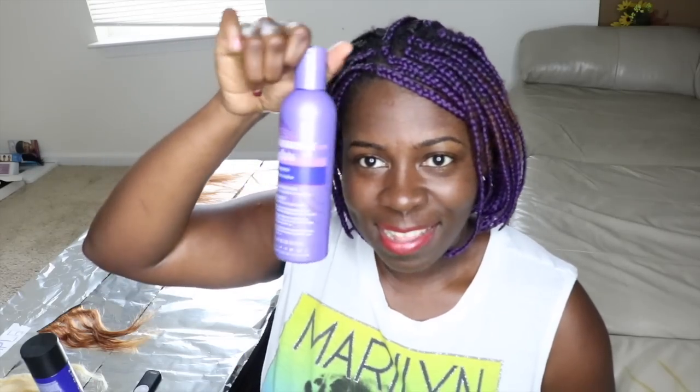Everybody on YouTube uses Shimmer Lights. It's a type of purple shampoo that people use to tone their hair, bundles, whatever. I do like it, but that's not what I'm going to be using today. I will be using Matrix Brass Off. It is a type of purple shampoo, and it's a professional line. A lot of people like Matrix. I like that purple shampoo, so that's what I'll be using.